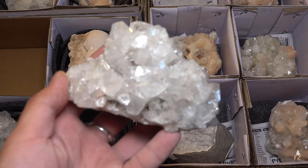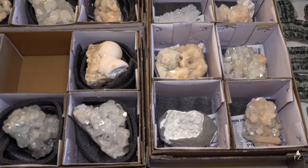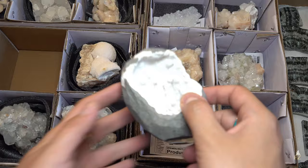More clear apophyllite, just perfect for display. It stands upright. Gorgeous stuff, guys. Absolutely stunning. To my right here is going to be the last one of the bigger pieces here. And we have a K. Look at that.